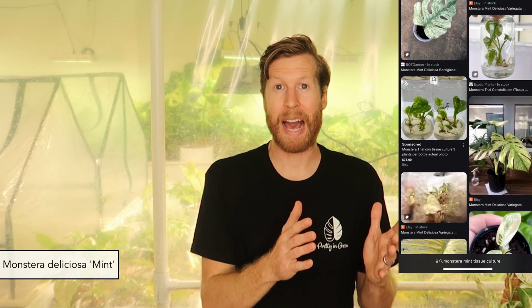And I think I just love it because it's a variegated monstera. And it's just kind of to add to the albo, the aurea, the Thai constellation. The mint monstera is just another tenant of the variegated monstera. And since it is in tissue culture, I know that should mean it has more of a stable variegation, or else these tissue labs in Asia wouldn't be wasting their time on it.